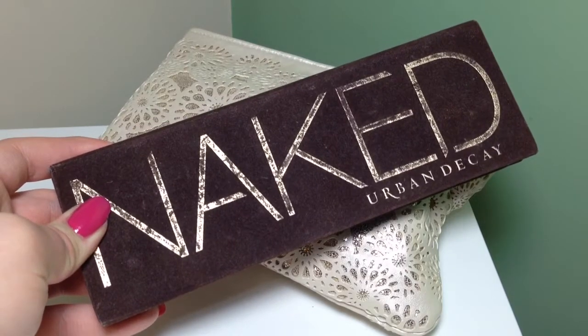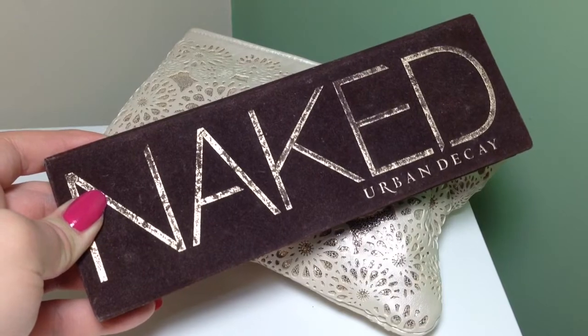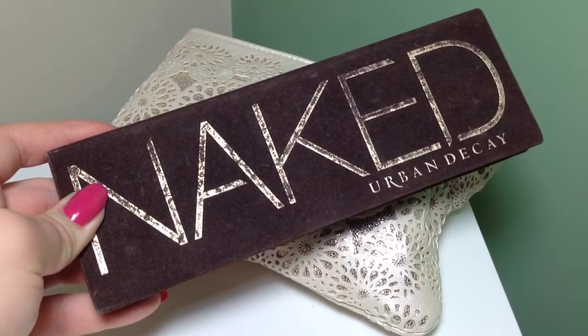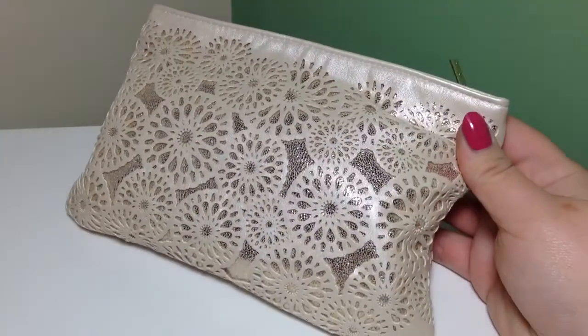To be honest, I might not even wear makeup. I'm not really that way inclined that I've got to have a full face on me all the time. But obviously if you're going somewhere nice to eat or whatever, then it's always good to have some nice options. Now onto the little bag.